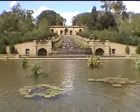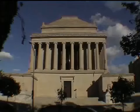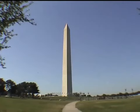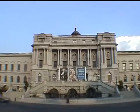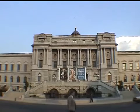You will visit Meridian Hill Park, the Scottish Rite Temple, and the House of the Temple. You will drive by Lafayette Park, the White House, and the Washington Monument. You will drive through Lafont Plaza and around Banneker Circle, and you will make your way to Capitol Hill for exciting views of the Library of Congress.